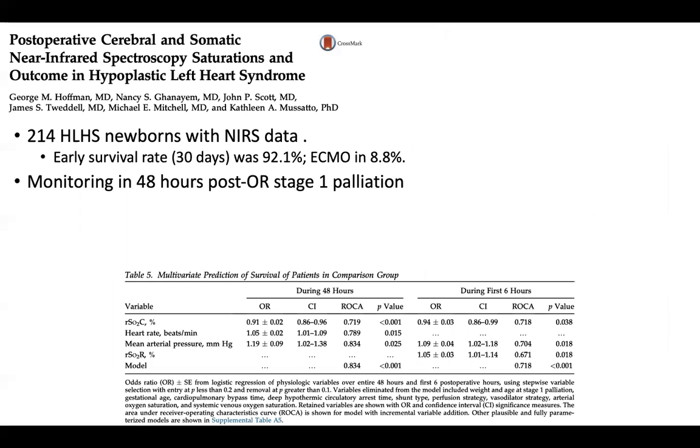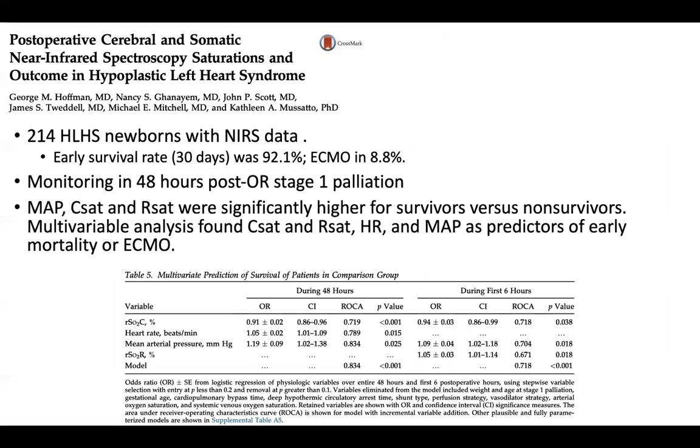Monitoring in the 48 hours post stage 1 palliation was done. And what they found is that the mean arterial pressure, the cerebral and renal SAT, were significantly higher in the survivors compared to the non-survivors. And when doing a multivariate analysis, they found that cerebral and renal SAT, heart rate, and mean arterial pressure were predictors of early mortality or ECMO.